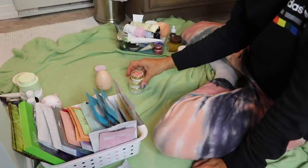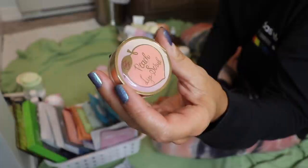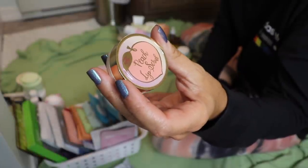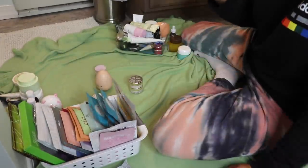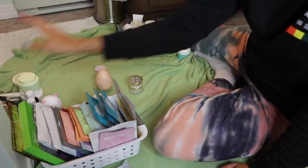I'm keeping it. And then I have the Peach Lip Scrub from Too Faced, which was really good, but this one is a little old. I need to get rid of it. It was a good one though. It was like gentle, but not too gentle.